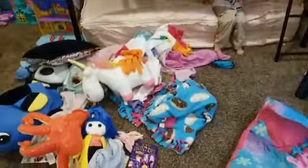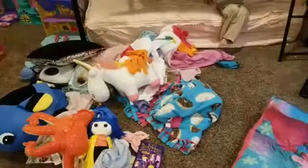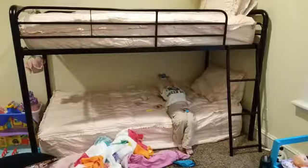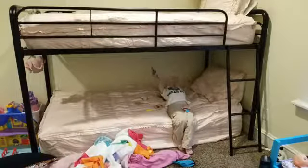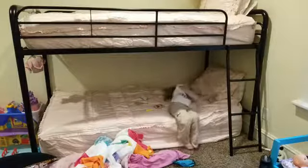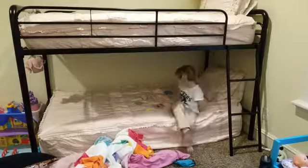You can see all this was everything that was in their beds. Lots of blankets, lots of stuff like that. So I'm going to have to go through and pare that down a little bit. I try to do the whole less-is-more thing. It doesn't always work. So let me show you my solution over here for their room.